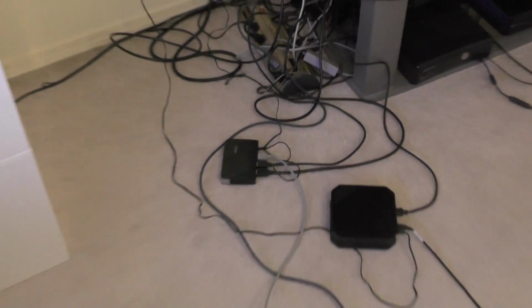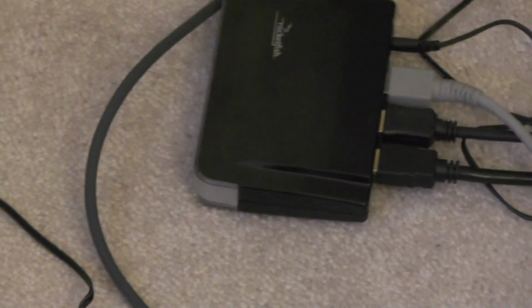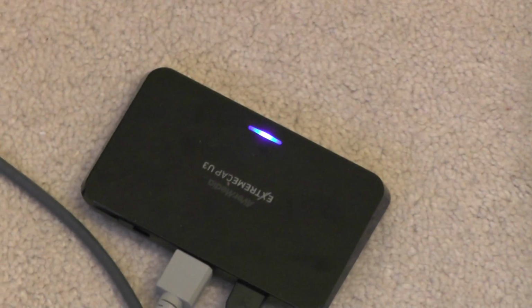As you can see, I've got the AverMedia XtremeCap U3. I'm sorry, that's not it. That is my HDMI splitter, because I need that if I'm going to be using OBS to direct capture using this, the AverMedia XtremeTech U3, which is what I use to do 1080p 60 frames per second, okay?